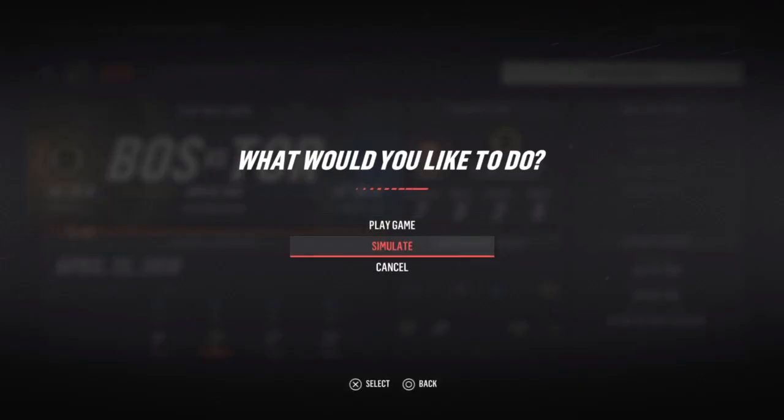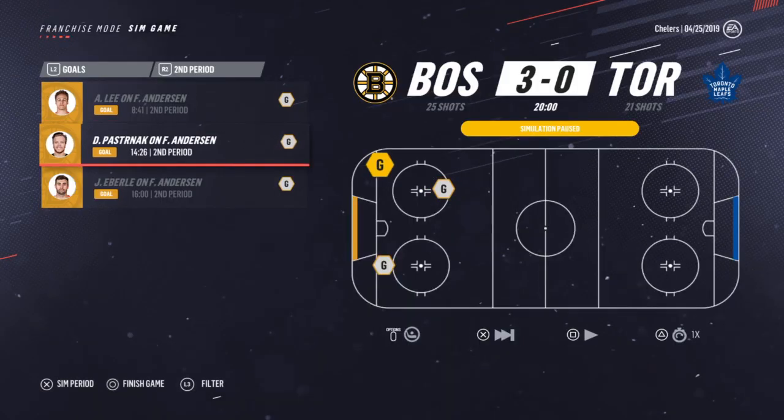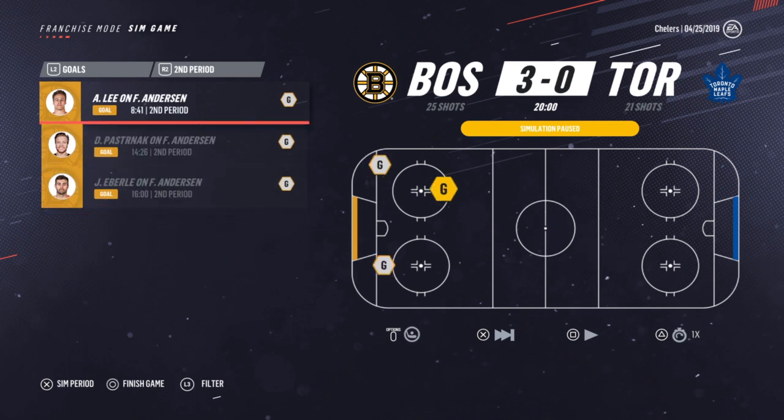Let's simulate another game in Toronto. And if we can get 2 games in Toronto, we'd be looking pretty good, alright? So first period, 0-0, getting outshot 11-8. Second period, there you go, 3 goals. Jordan Eberle, David Pastrnak, Anders Lee. So the first, second, and third line all score 1 goal.